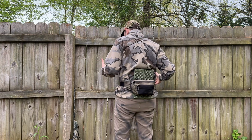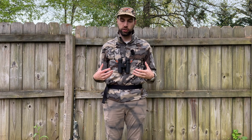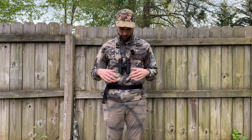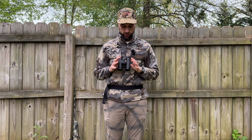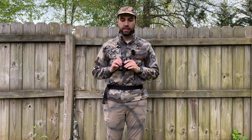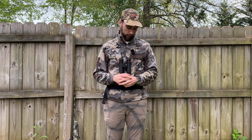Everything really is in this Eberlestock Bando bag here. Before we hop into the contents of my bag, I'll talk about what's on my person. Of course, jacket, pants, things like that are going to change depending on the trip. I've got a pair of Maven B3 8X binoculars. These are great binoculars. I love them. Honestly, if all I was doing was turkey hunting and didn't want the 8X for some other kinds of hunting that I do, a 6X binocular would probably be perfect for the hunting we do around here.